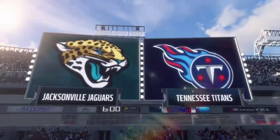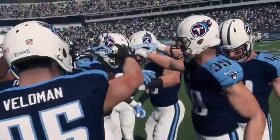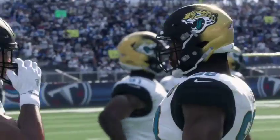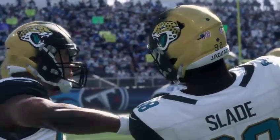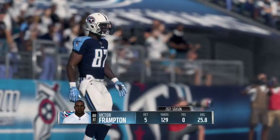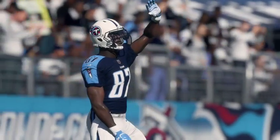We welcome all of you to Nissan Stadium on the banks of the Cumberland River in downtown Nashville, Tennessee. The scene a few moments ago, here it is. It's unlike any other in sport as both teams made their way out of the tunnel. These folks are fired up as their guys are ready to do battle between the Jacksonville Jaguars and the Tennessee Titans.